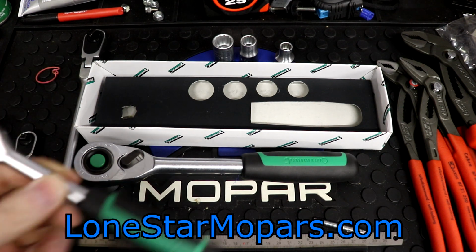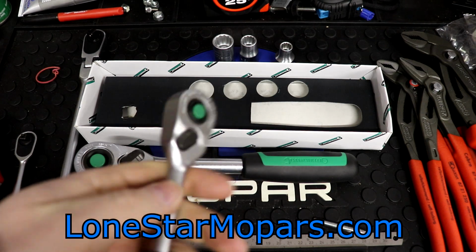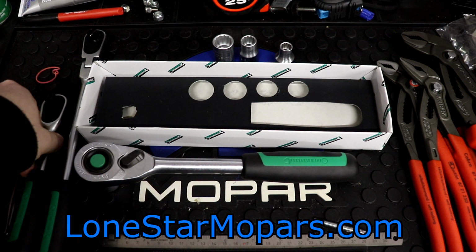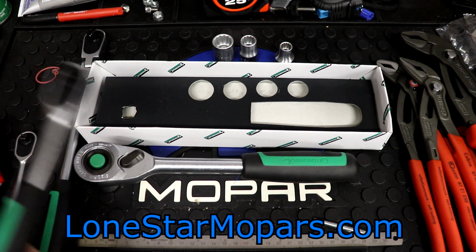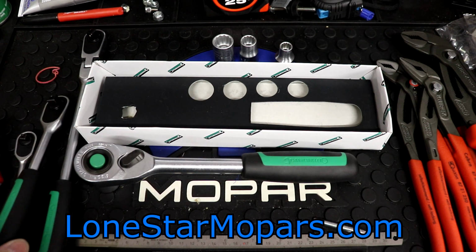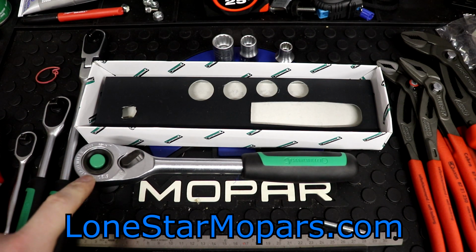I told you the Hazette 916 is my go-to. This is honestly my go-to 3/8. The Nipros I use on the Challenger, that way I ensure I use it. Everything else, if I need 3/8, it's this. And it's been fantastic. I'll have to see.